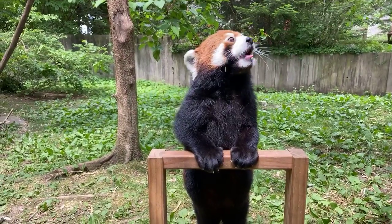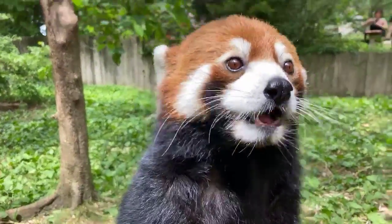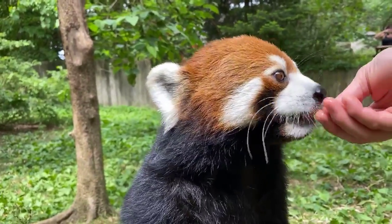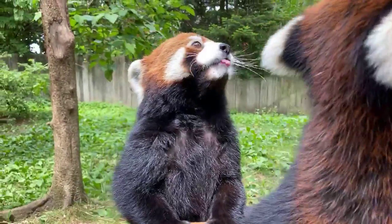Anybody have any questions? Yeah, we have a couple questions. Liv wants to know, do you use positive reinforcement to get her to stand that way for the ultrasound? Yes, absolutely. So she gets up here, she gets rewarded with the apple, and that's one of her favorite foods. Hi, kiddo. One of her cubs from last year.